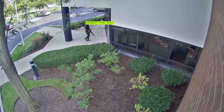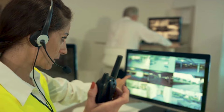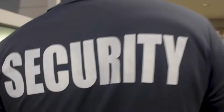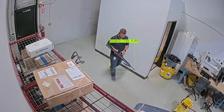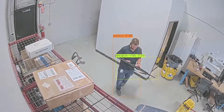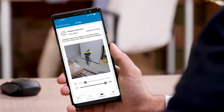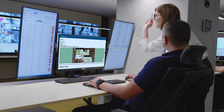Threats can happen at any time, and while most organizations have surveillance cameras, few have the resources to constantly monitor them to intervene the moment an incident occurs. But imagine having tools that monitor cameras 24/7, 365, and deliver automatic, real-time alerts so your team can devote their efforts to responding to an incident before it gets out of hand.